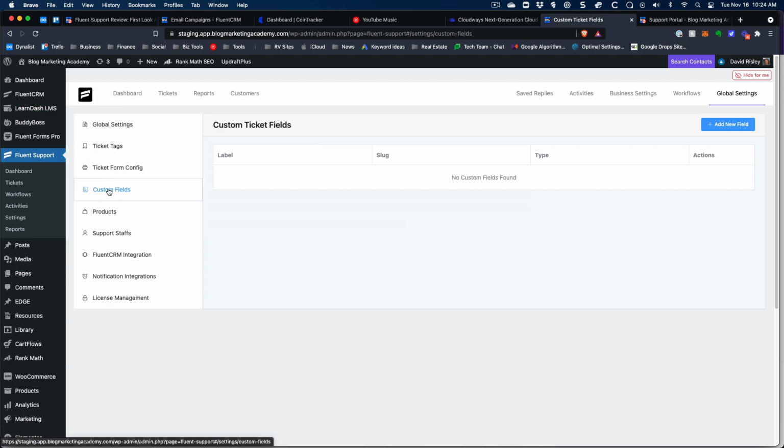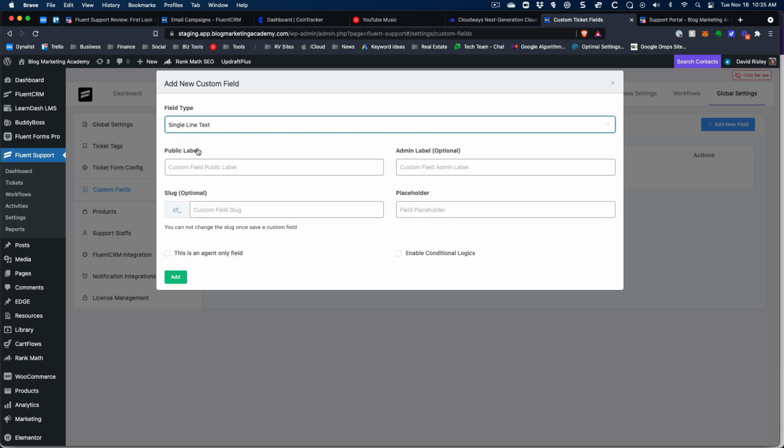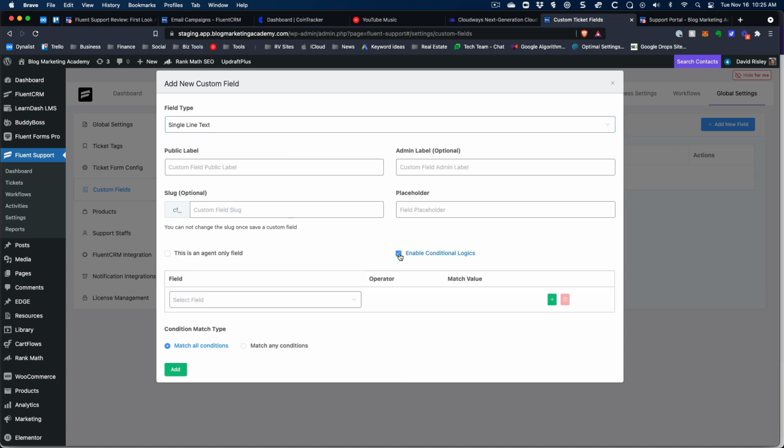If you have some particular custom data that you want to go along with that ticket, you can do that. It's just like Fluent CRM in a lot of ways. You've got multiple options here for things that you can add as field types. Let's say here, we can name it however and set up a bunch of things. Conditional logic is a cool feature because you can have these fields only show up under certain conditions, so they don't have to show up all the time.